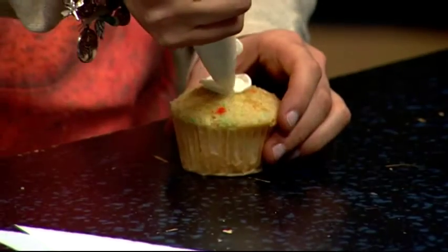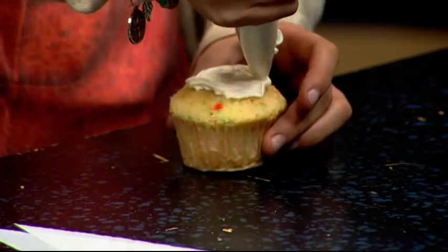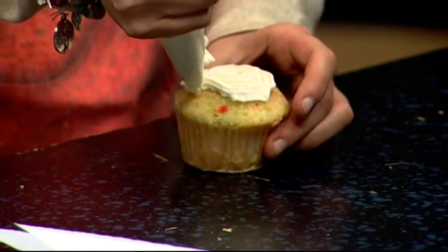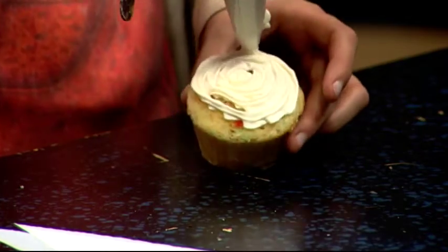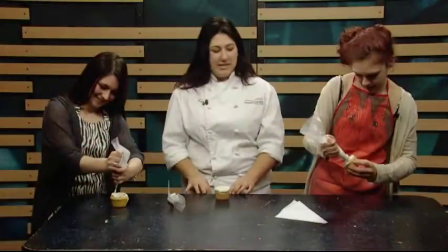Okay, here's a try. My bag is leaking icing. Oh, God. This is very one-sided. I've forgotten half my cupcake. It does take practice. You're not going to get it overnight.